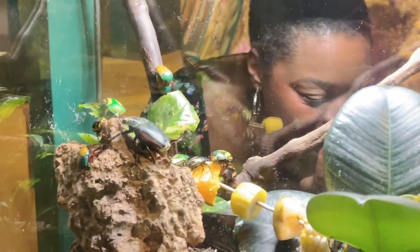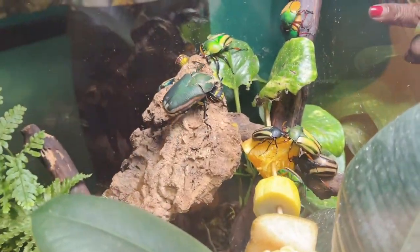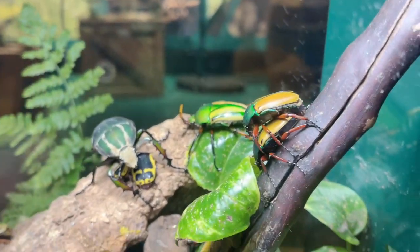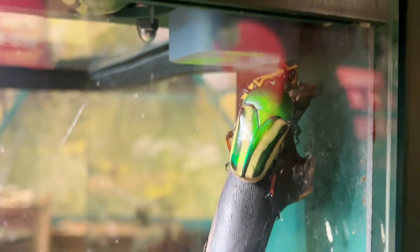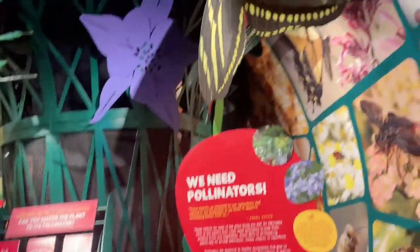Ooh, I see my baby. Oh, baby, I'm always catching them on the slick slide. Oh, wait a minute. This little guy is up top. Beautiful. All right, let's go see some bugs. Oh, look at that. Those are nice.